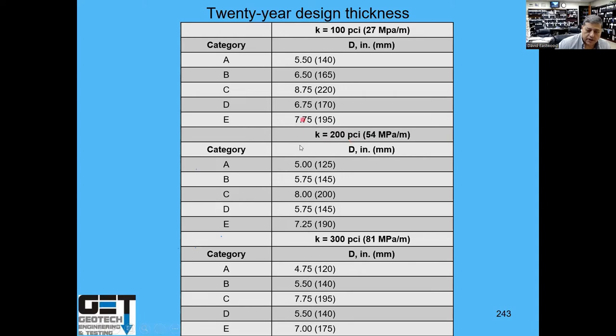For a stronger soil, medium strength, you need 5 inch, 5.75 all the way to 7.25 inches, which is less than this. If your soils are stronger, for category A you need 5 inch, 5.5, all the way to 7 inch.